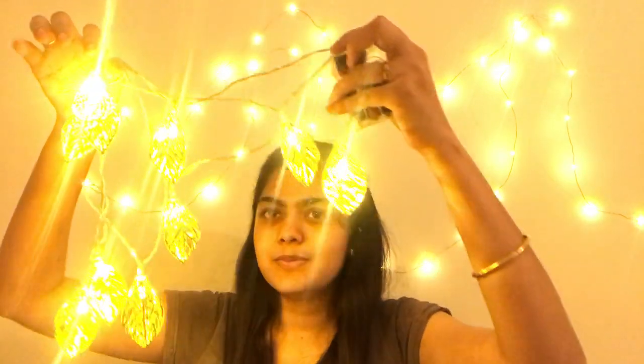Let me just start it and show you how it looks. So there are two different modes to it. One is this one that just blows and turns off, so it's a flickering one. And another one is, sorry, I turned it off. Another one is the steady one. So I just love it. I'm all about lights. I'll show the close up of it, but it's pretty.